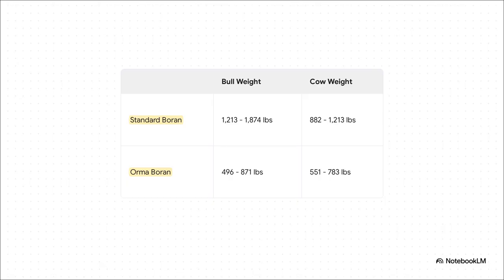But check out the two different types here. You've got the standard, and then you've got the smaller Orma Boran. Now, the Orma is a perfect example of this incredible adaptation. It actually evolved to be smaller and more compact, so it could survive in even tougher, drier places. So it's not just about size, you see. It's about this built-in efficiency that lets the breed win where others would just give up.